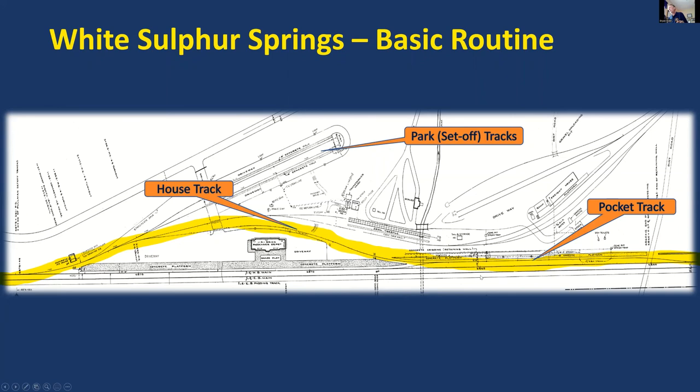But if there were cars on the pocket track and you were the next train to come in, the only way that you could put the cars onto the house track would be to do a switching move. You'd have to run around the train, or if it was oriented so that you didn't have to do a runaround, you would still have to do a switching move, which meant that the crew got paid twice.